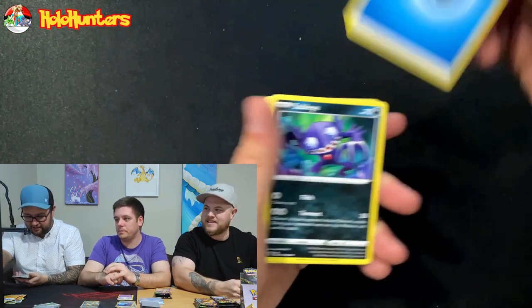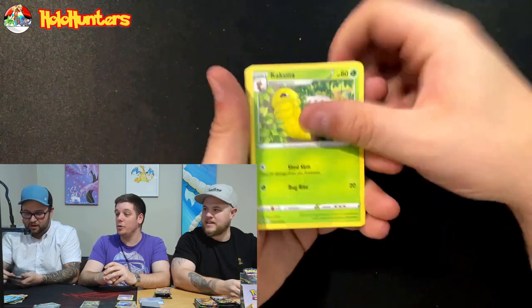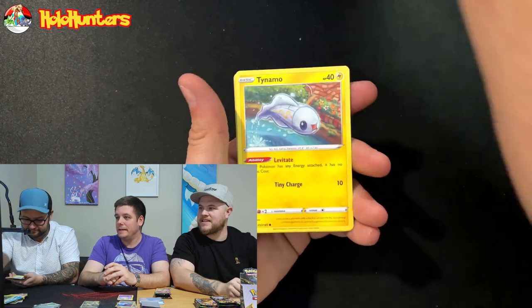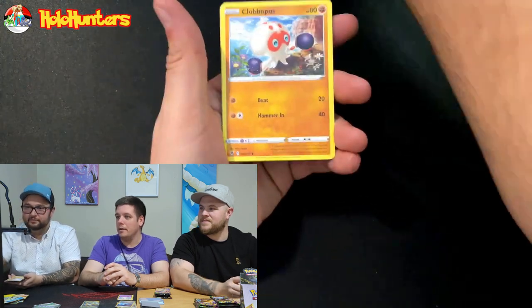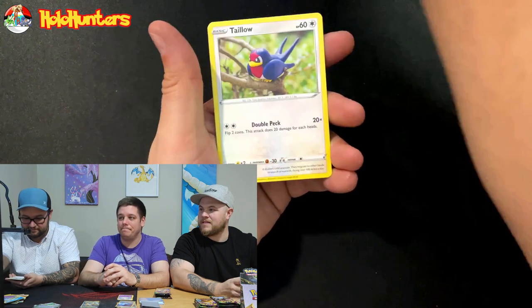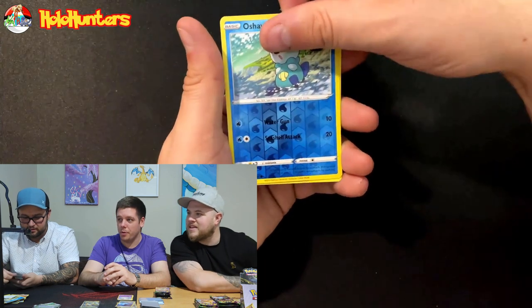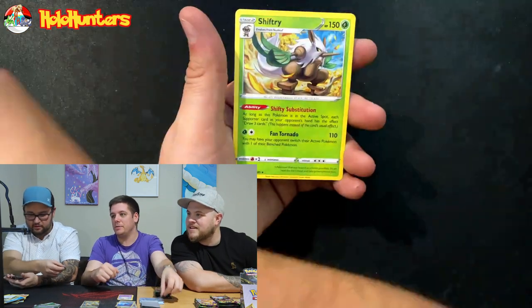Water energy. We have Sableye. Cremorant. Kakuna. Trubbish. Tynamo. A Clobbopus. Woobat. A reverse holo Oshawott, one of the starter Pokemon. Nice. Love to see it. And lastly, we have a Shiftry.